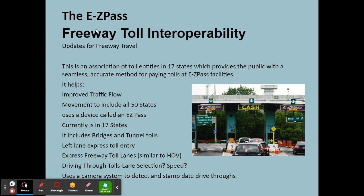The Easy Pass and freeway toll interoperability. Okay, a beautiful thing, guys, is this is now obsolete in New York State. We no longer need to pay cash at places. And I just wanted to show you what it used to be like only a couple of years ago.